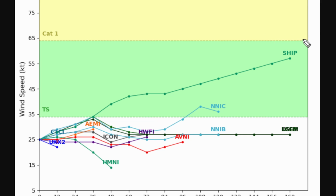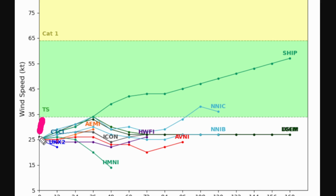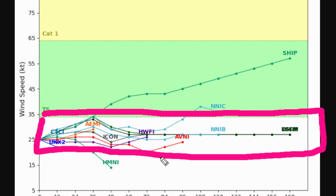Now the SHIPS model is not very realistic here, and this NNIC model would be a much more realistic situation. It even does reach tropical storm strength. That would be a lot more realistic, as it just does reach a weak tropical storm strength and weakens very quickly there. But a lot of these are also realistic here, just staying out of tropical depression strength. And now it is out of tropical depression strength right now.